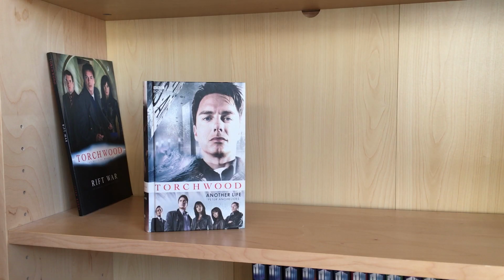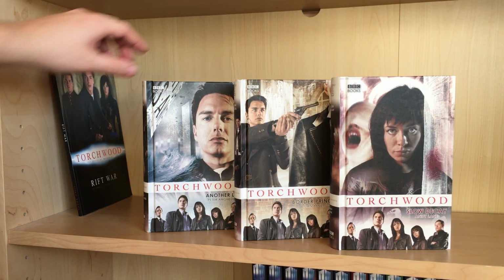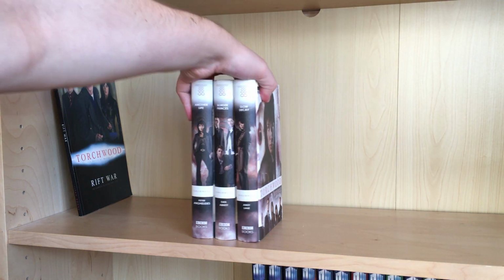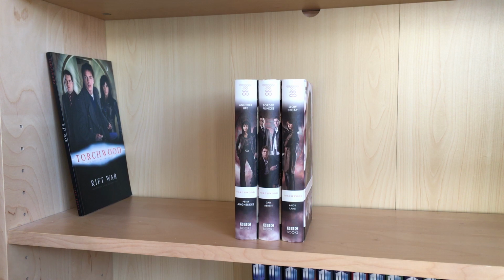And then we've got the hardback books that came out along with the series. Much like the Doctor Who ones, they came out in batches of 3. The first 3 were Another Life, Border Princess, and Slow Decay. Unlike the Doctor Who ones, the spines of these aren't just individual spines. Each set of 3 formed a picture of the complete Torchwood team.